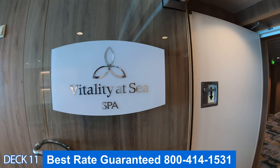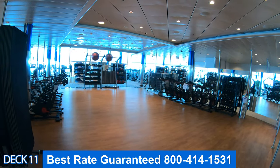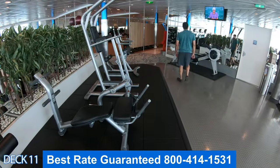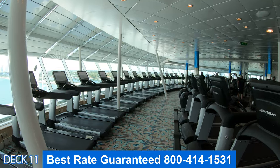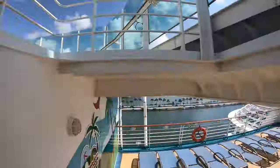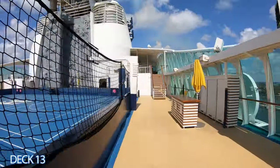Vitality at Sea is the spa of the Freedom of the Seas. Here you can find the salon where you're gonna have a professional hairstylist, and the fitness center. This fantastic place is one of the best gyms I've ever seen. Not only because of the amazing view of the sea, but also because there's a lot of good machines that helped me make a great exercise routine. So let's head up. This is a mini golf. If we go one deck down, we're gonna find the main pool area and these chairs. All the way to the back is the famous Johnny Rockets. Next is the Flow Rider. And finally, the sports court.